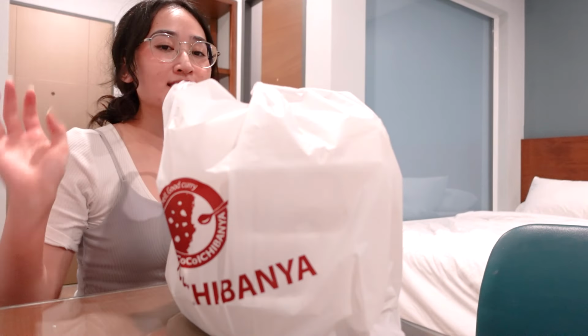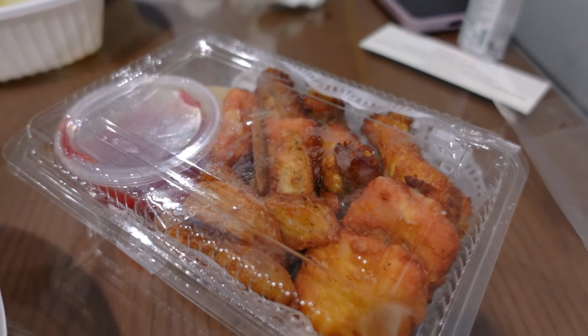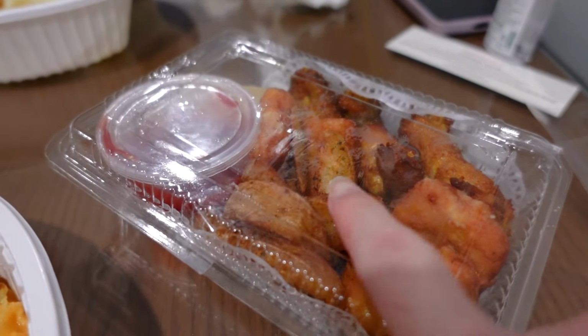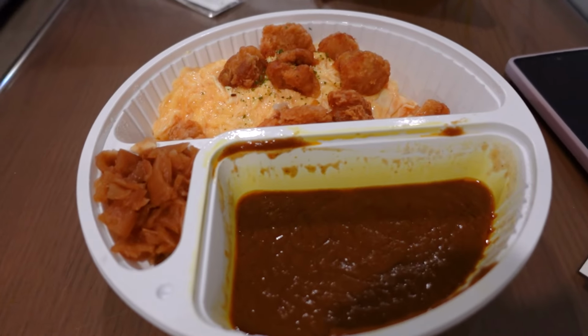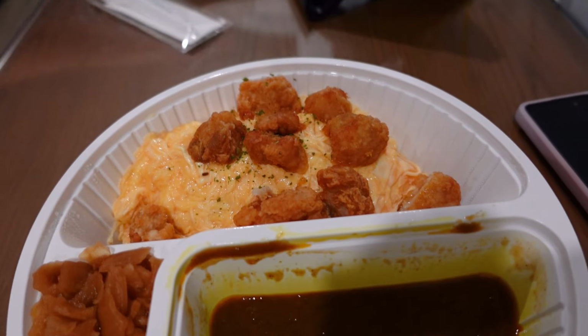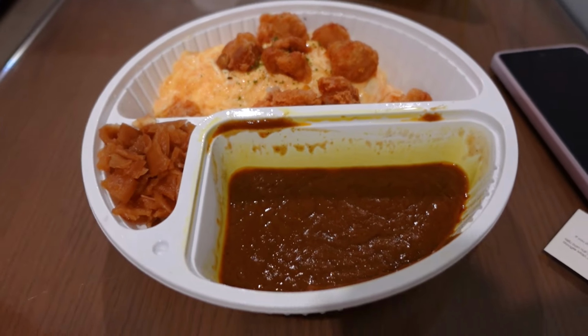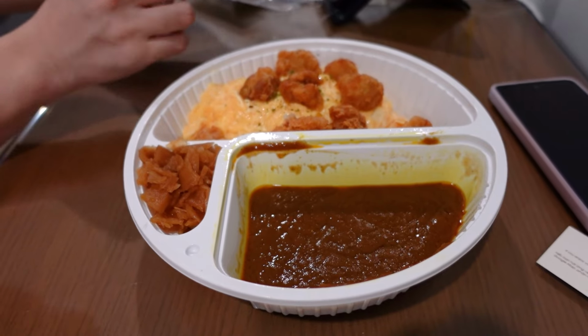For dinner, we ended up getting Koko Ichibanya, some chicken nuggets and little drumsticks, and I think those are potato wedges right here, and it comes with some ketchup. We got the curry rice with those little popcorn chickens there. These are little radishes. This is the curry that they give to you, so Kevin, can you pour some of the curry onto there? On it.